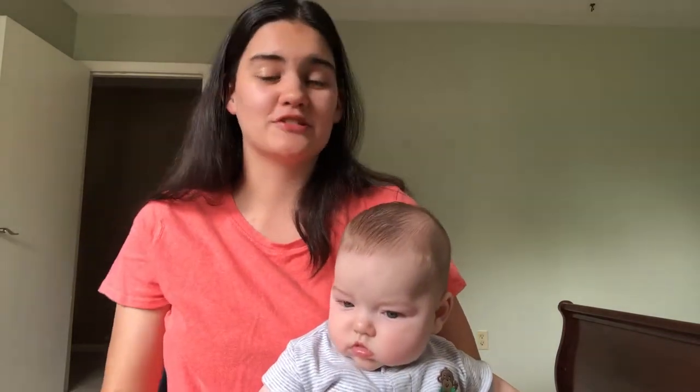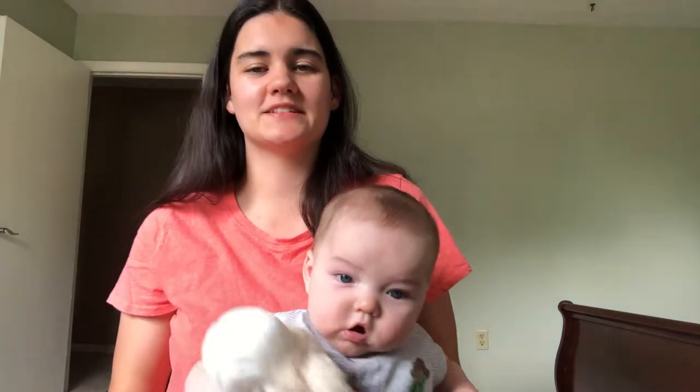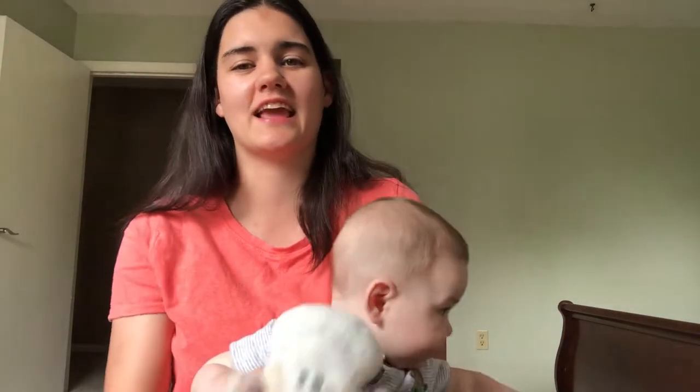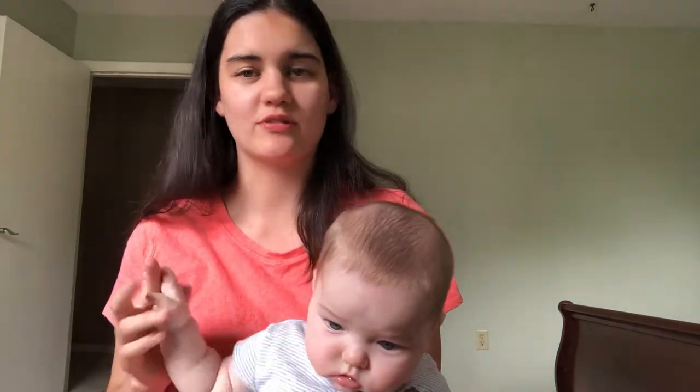Greyson still absolutely loves music. He loves listening to anything with noise. Nursery rhymes are his favorite. His favorite is when I put him on my lap and I face him towards me, and we'll sing any song. We'll sing ABCs, we will sing Mary Had a Little Lamb, we'll sing Ba Ba Black Sheep, we will sing Twinkle Twinkle Little Star.